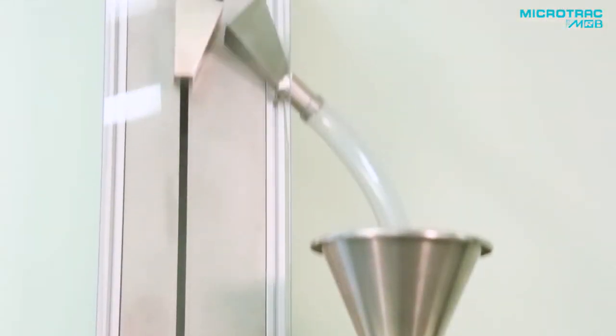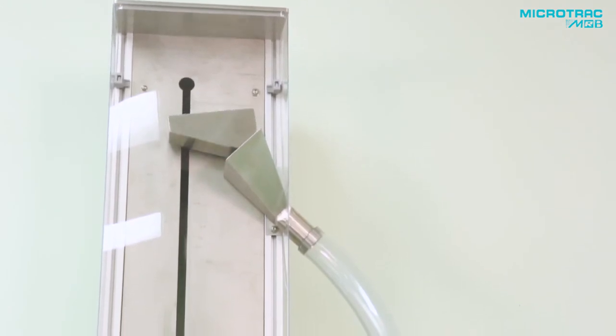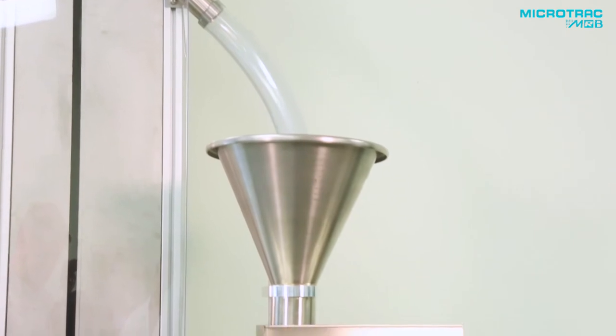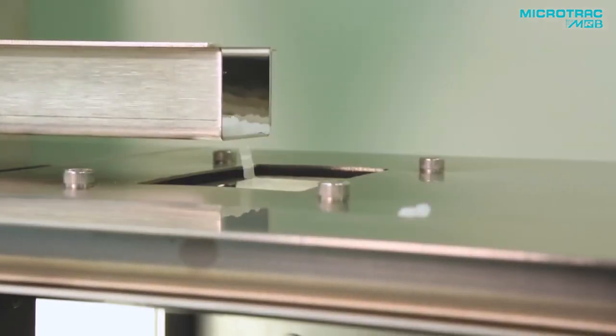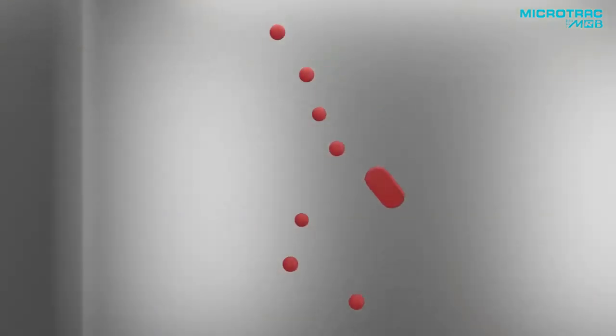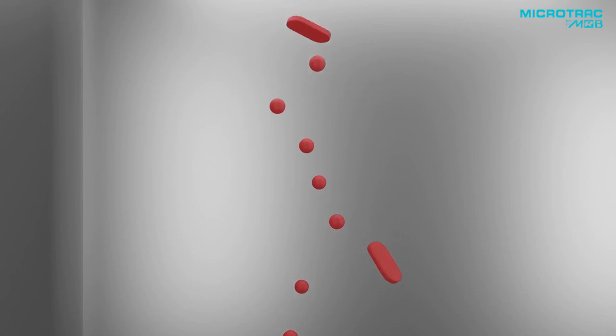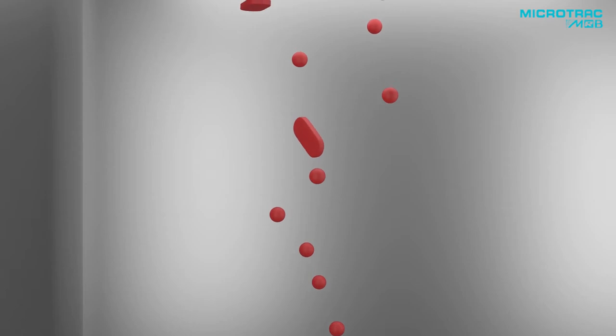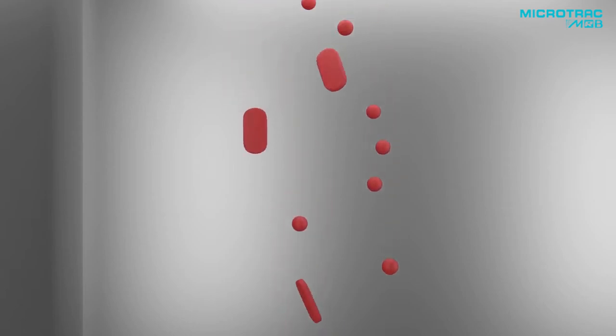Microtrac's patented methodology for 3D measurement is shown here. Material is poured into the funnel and it flows onto a vibrating tray. As particles fall off the end of the tray, they start tumbling. Tracking is the key. The high-speed digital camera will take multiple images of each particle, showing it in all orientations.